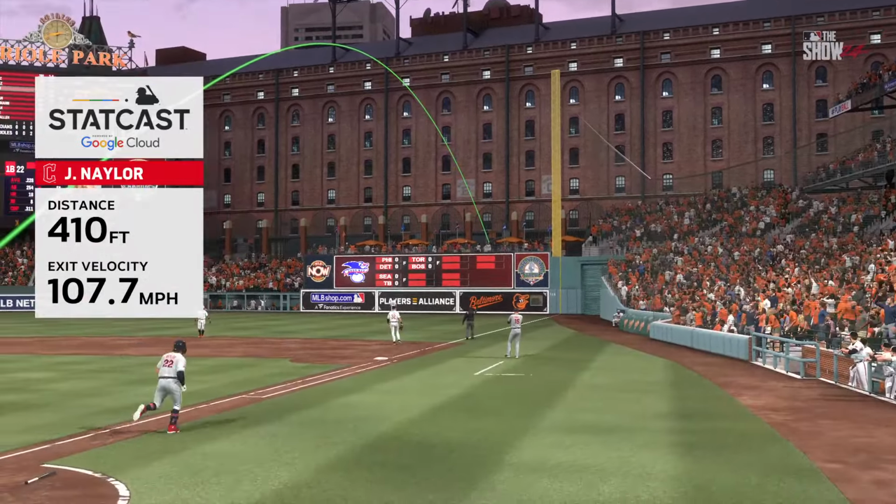Stepping up for the Guardians, Bo Naylor. That one way outside. 2-1. Activity in the bullpen. Dylan Tate is up and throwing for Brandon Hyde. And that's in there at the knees for a strike. Base is empty, one away, and we're in the top of the eighth.